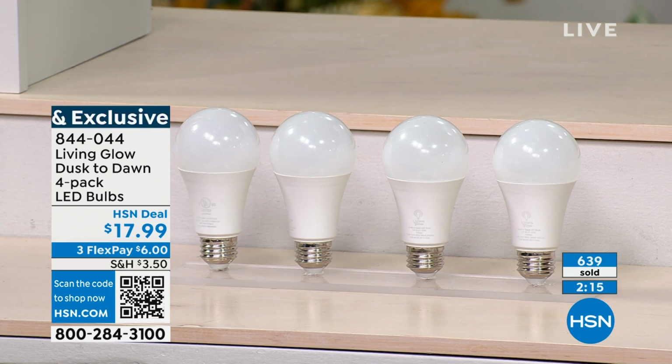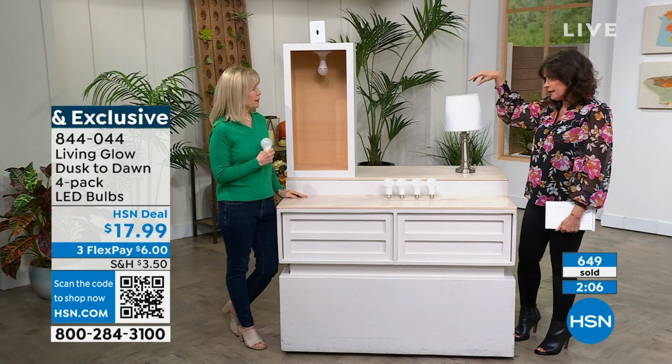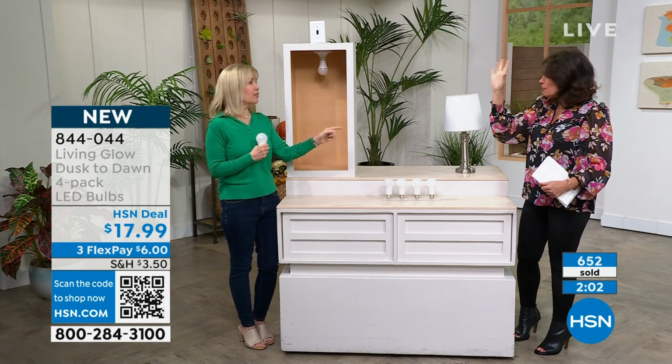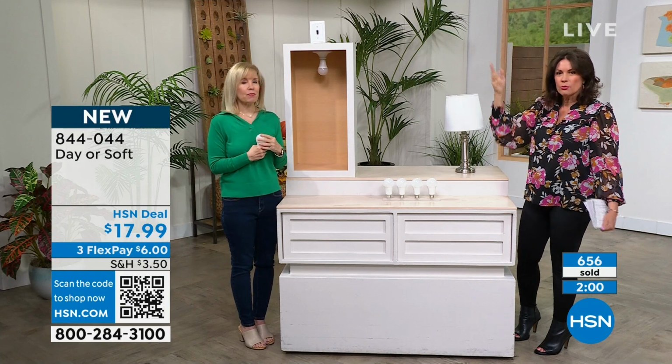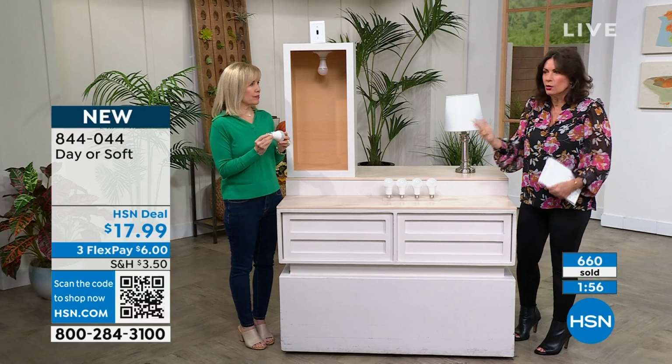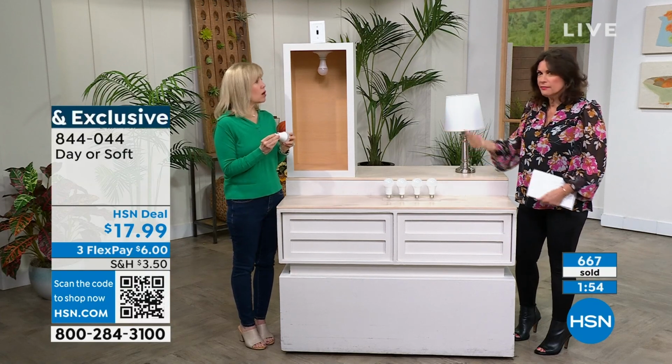I like the daylight. If I've got little light fixtures outside, maybe on the corners of the house or something, then I'm going to put that daylight in there because that's going to be your brightest option. But for safety, definitely. If I want something on my front porch, to look pretty, a pretty light out front, then you probably want the soft. So at this price, get one set of each.